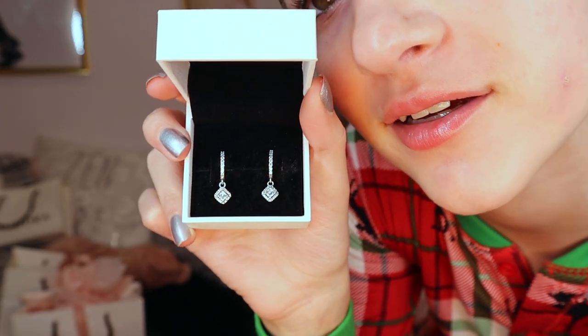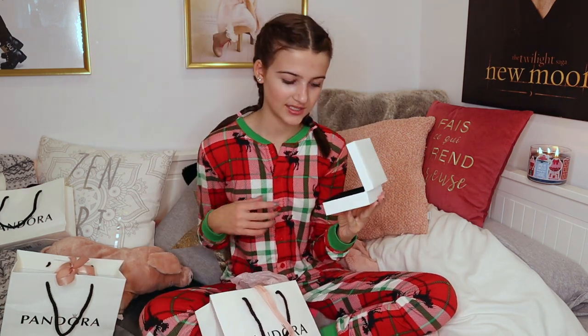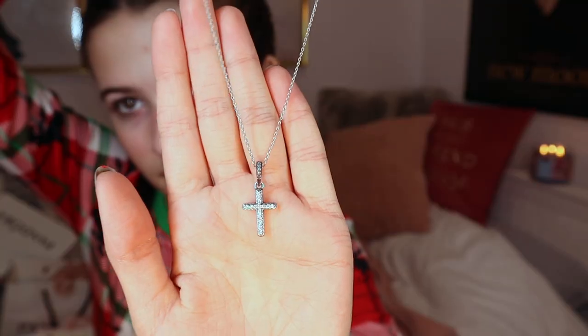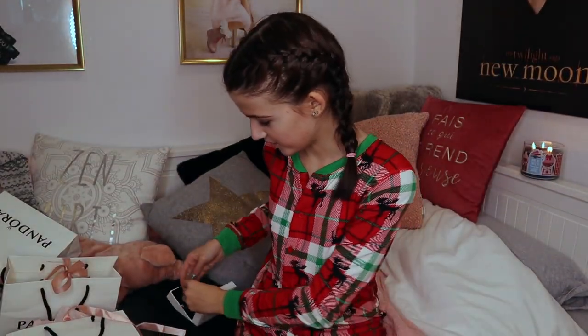Okay, so from my mom and dad, I got these gorgeous earrings. My aunt gave me this, again, Pandora. This is a bracelet, and it just says loved, but you can also wear it on your ankle. Loved. For my godmother, I got this beautiful cross, and she gave me the chain and the charm. It's so pretty. Here's just what it looks like, and it's not too big. It's perfect. I love it.